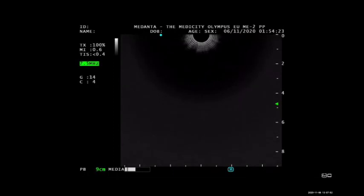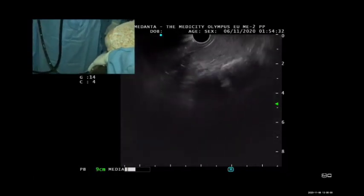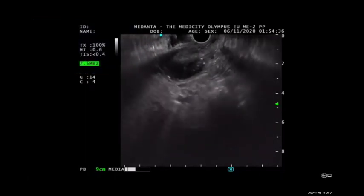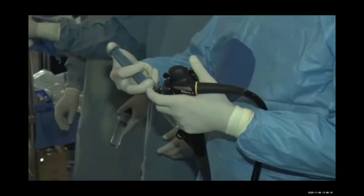Now, we have already done endoscopy. It is GOV2. And you see that I am rotating my scope. The second is I have given Buscopan to the patient. I will put around 100 ml of water. Can you give me the water, please? I will distend the fundus with the water.